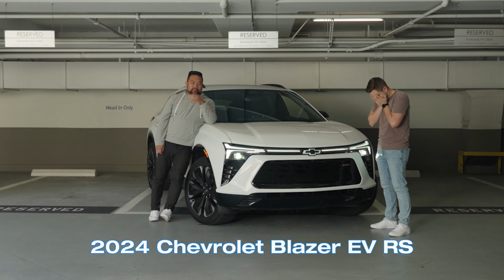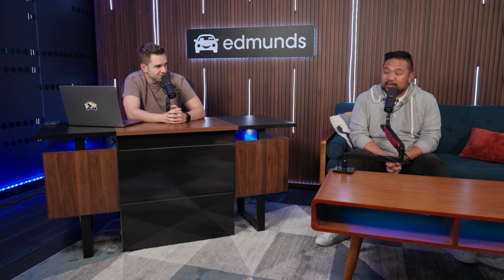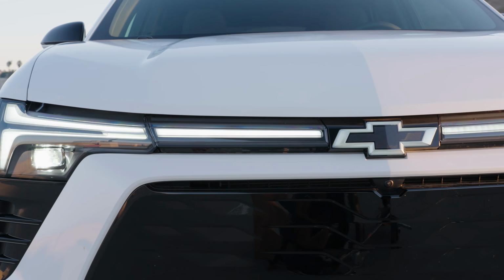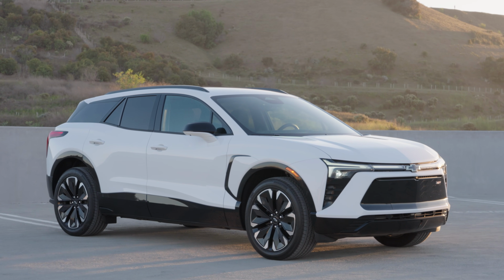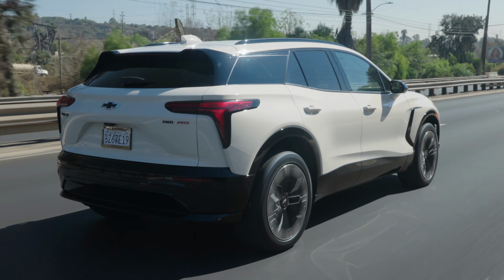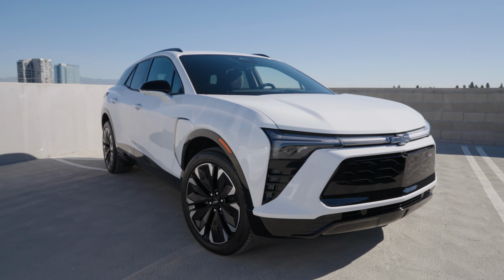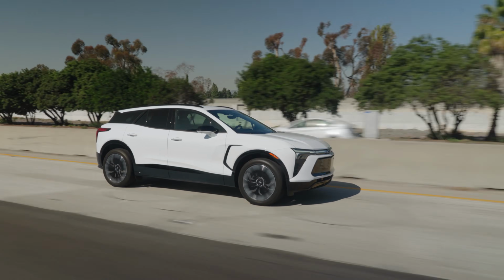Up next, we have our 2024 Chevrolet Blazer EV RS all-wheel drive. Problem child. Yeah, we haven't had this vehicle very long, but the whole time we've had it, we've had problems. So we got it at the end of last year. It immediately turned around and threw 23 error codes at us. It had to go to the shop where they tried to fix all those errors, software updates. Vehicle's been out of commission. Even though we've owned it for like 4 months, we've probably only had it for maybe a month and a half, so impressions are still a little bit limited.